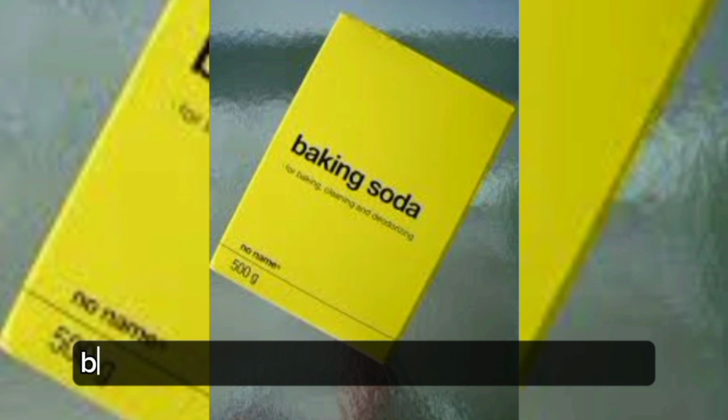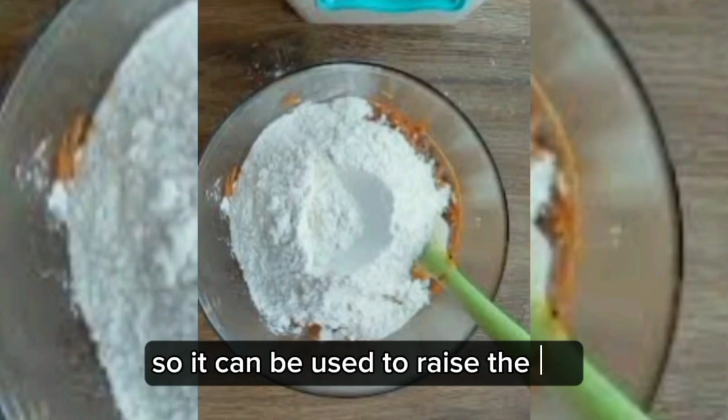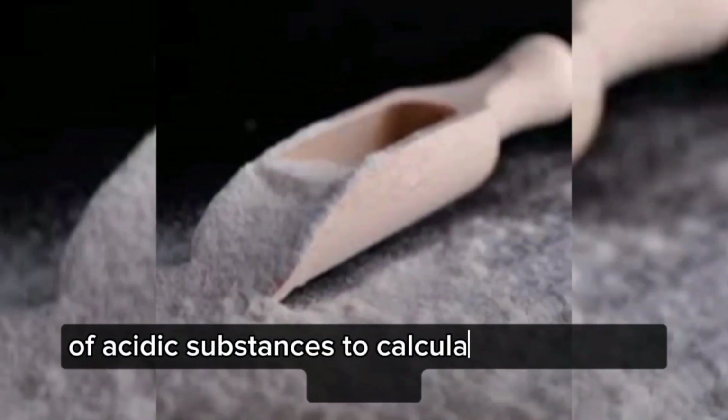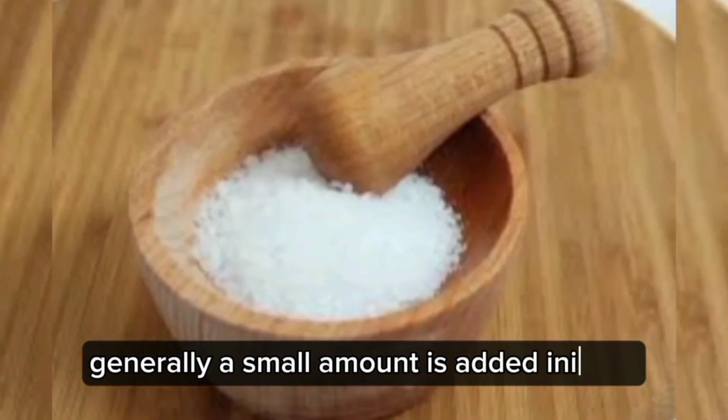Calculate amount. Baking soda, sodium bicarbonate, is alkaline, so it can be used to raise the pH of acidic substances. To calculate the amount needed, consult a pH adjustment chart or formula specific to your substance. Generally, a small amount is added initially.